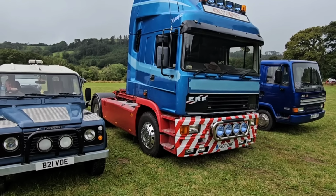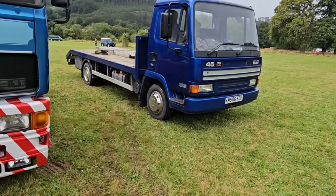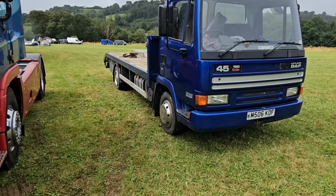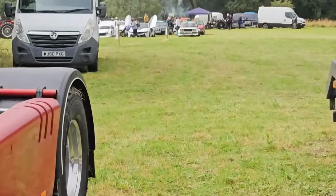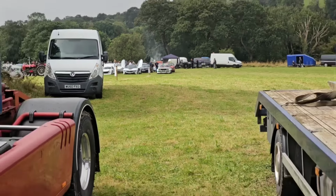And then we got this enormous later ERF towards the end of ERF production. Oh, look at the colour. And a Leyland DAF 45 150 Turbo. That is a lovely colour. Oh, look at the sticker. I see a 131. Oh. Just the one 131. Which one? Where? And another 2CV. Oh, okay, we'll be heading back over.